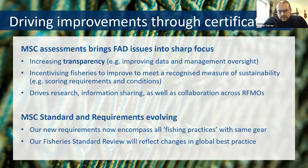We also drive research and information sharing. And I think that's important because often what happens as part of an assessment process, fisheries might meet a minimum acceptable level of performance, but they may not yet meet best practice in certain areas. They'll often attract conditions in those locations, and those conditions will require them to do extra work. In some cases that's gathering more information. In other cases, that's improving their management practices. In some cases, it's actually changing outcomes. And as fisheries do that, we start to see the benefits of this in terms of a change in the outcome on the water.